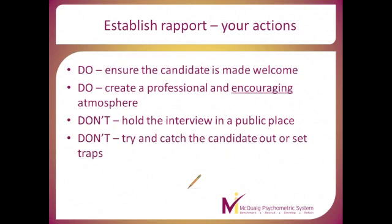Do create a professional, but also an encouraging atmosphere from the very first moment of the interview. And I have to say, wandering around Tesco's and going in the cafe bars, etc., I've seen lots of what look like one-to-ones and interviews taking place. Please don't fall into that. Don't hold the interview in a public place. Don't hold that interview in a noisy place.